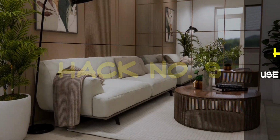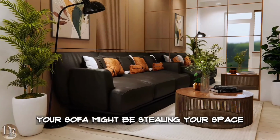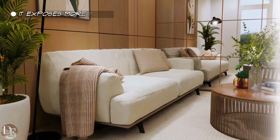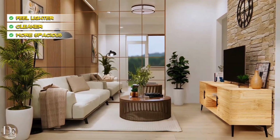Hack number 9. Use a low-profile sofa with thin legs. Your sofa might be stealing your space, and you don't even realize it. Switch to a low-profile sofa with thin or raised legs. Why? It exposes more floor and lets light travel underneath, making your room feel lighter, cleaner, and way more spacious.